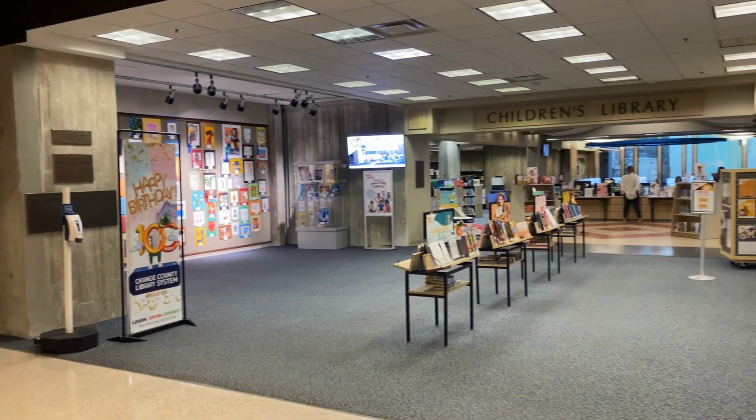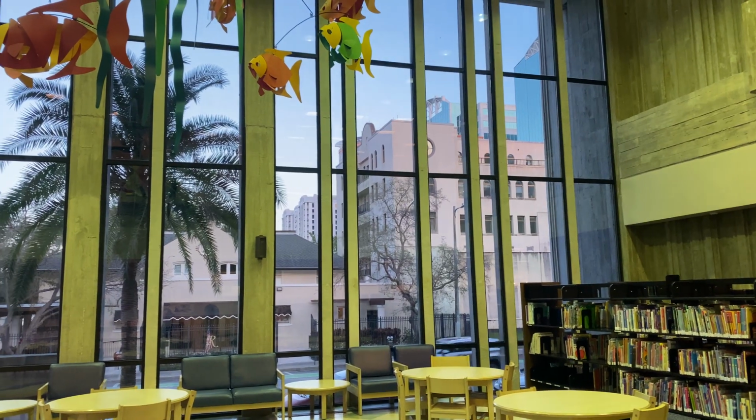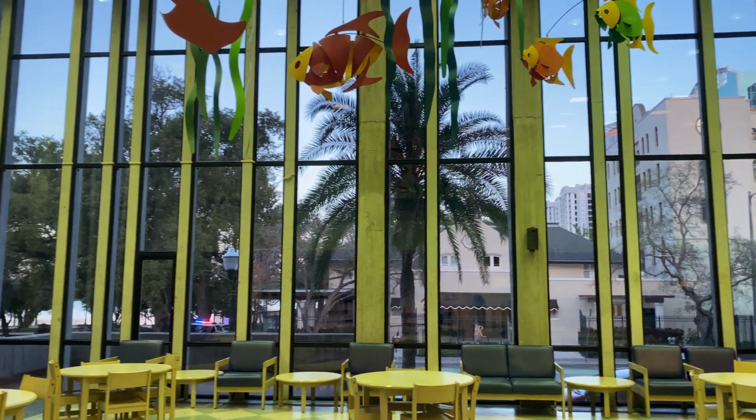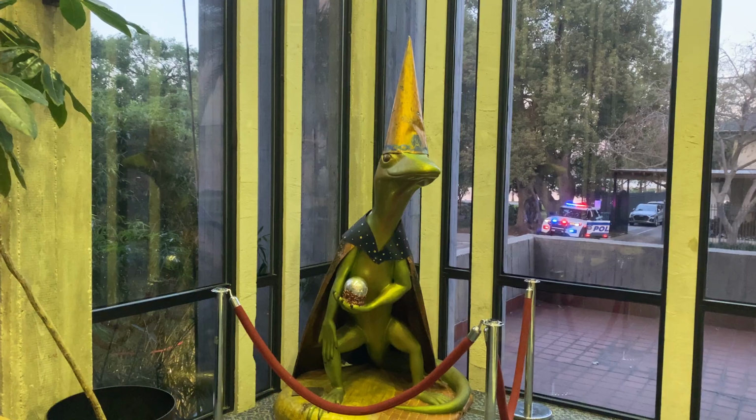The children's section is where it's at though. Well stocked and clean, the children's library, located on the first floor, feels well thought out and generous for patrons. Lots of natural light enters the general area, illuminating the library's lizard wizard, which protects the children from ne'er-do-wells.